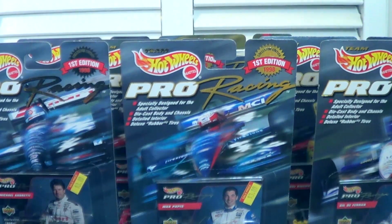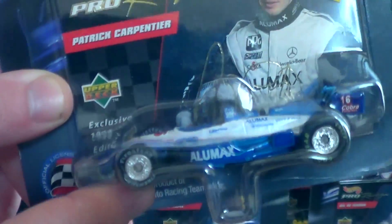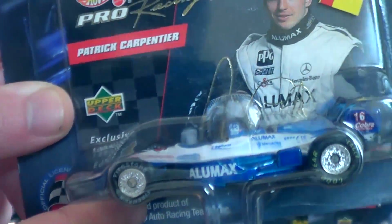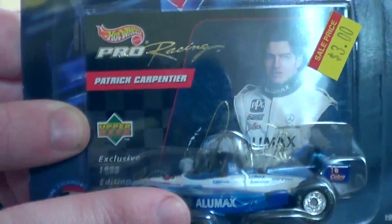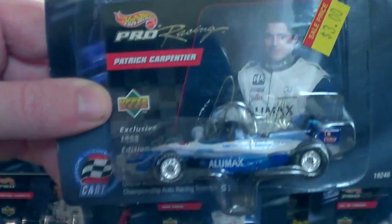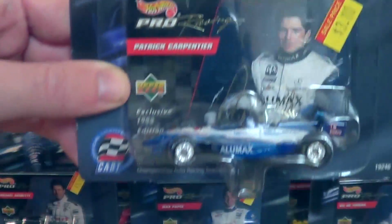And what's cool is the Patrick Carpentier car ironically has swapped wheels, a Firestone on front and Goodyears on back. Now I have another car like this that has a wheel swap, and it's a Jill DeFerran car, and the wheels are flipped. The Goodyear is on front and the Firestones are on back.